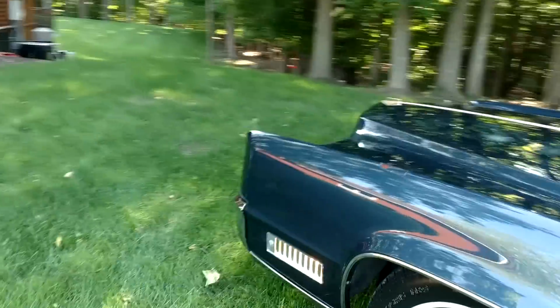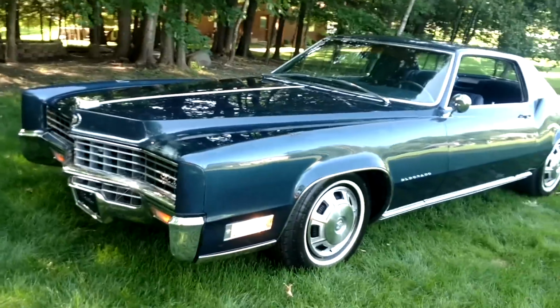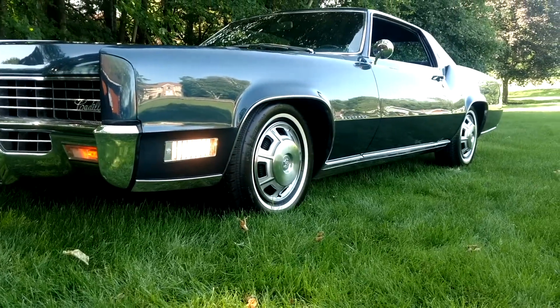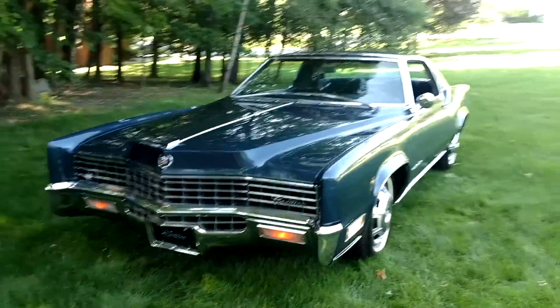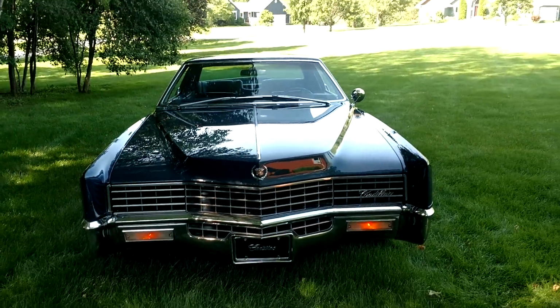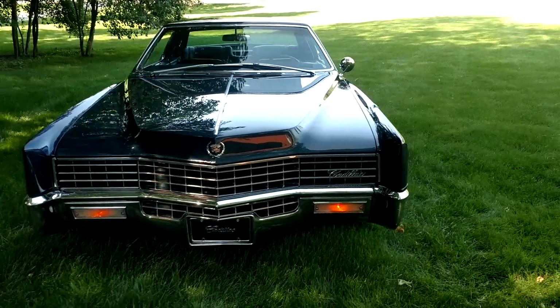You can hear the doors close, and how nicely they sound. It has got the correct size tire on these cars, which is the 235/70 R15, and the tires are in fantastic shape. Now the car drives beautiful. All the lights and everything work just fine. The headlight doors work just fine.